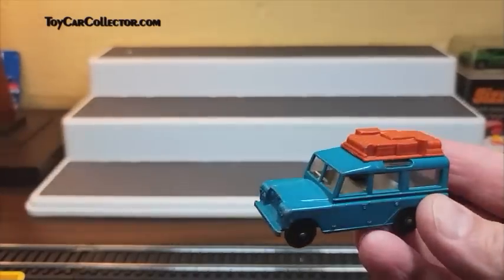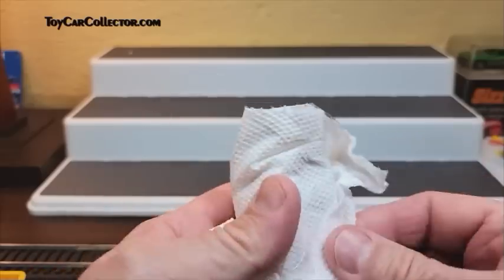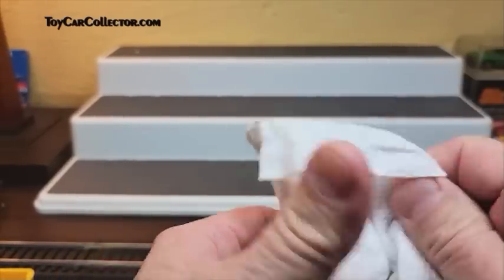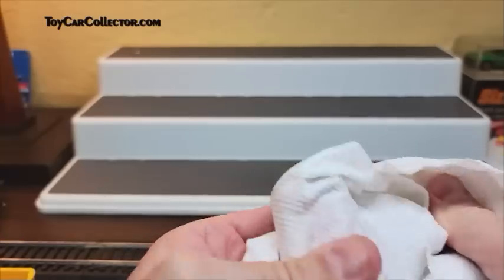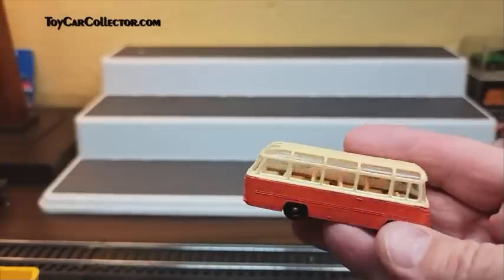Oh, there we go. We got a little Land Rover. We're just opening up these matchboxes. There's a few matchboxes in here, but the real core of this collection is about 5 really special cars, and these matchboxes are not them. Look at that little yellow bus.